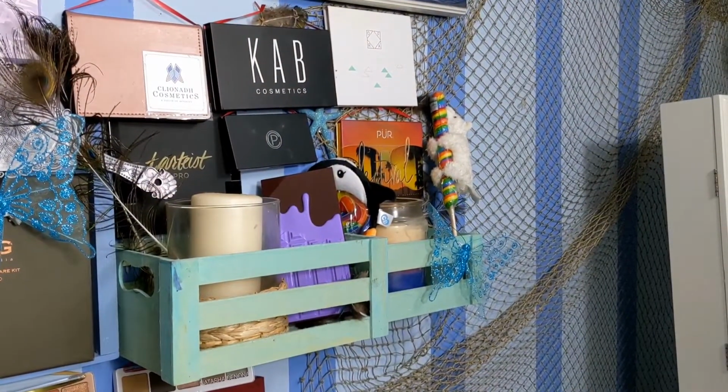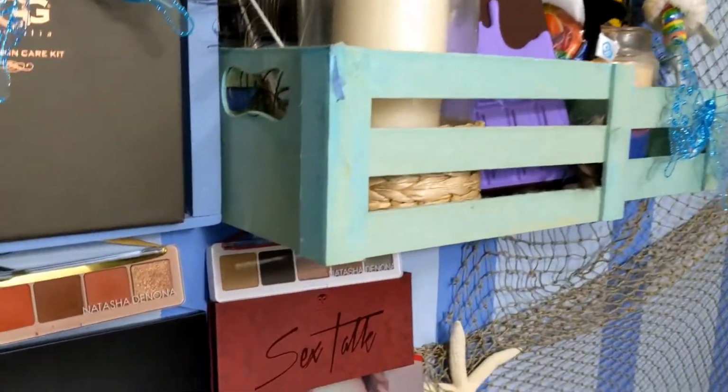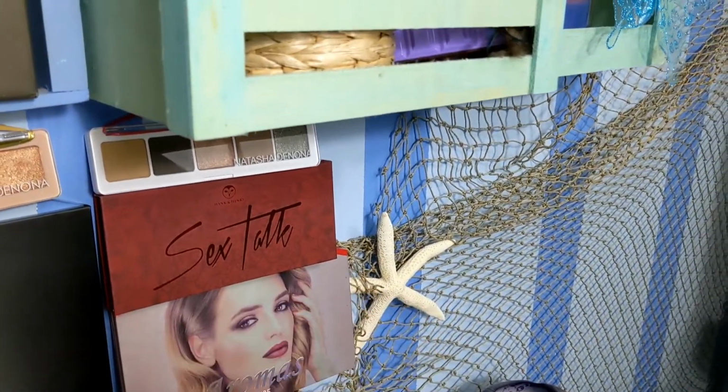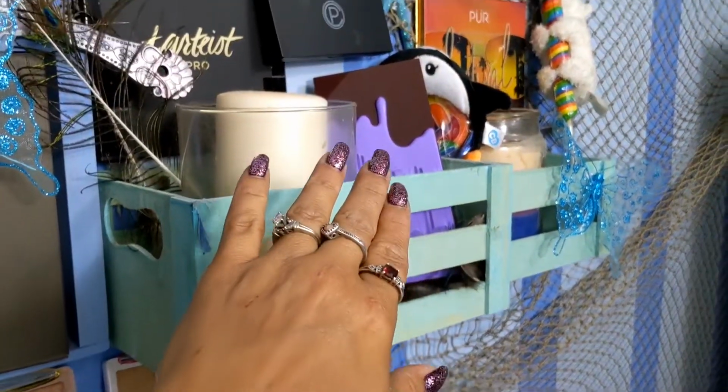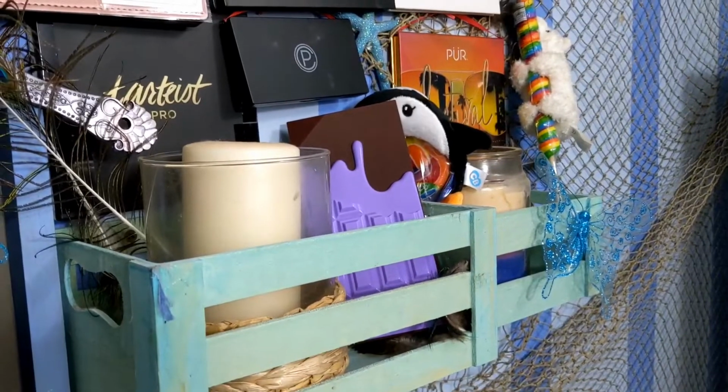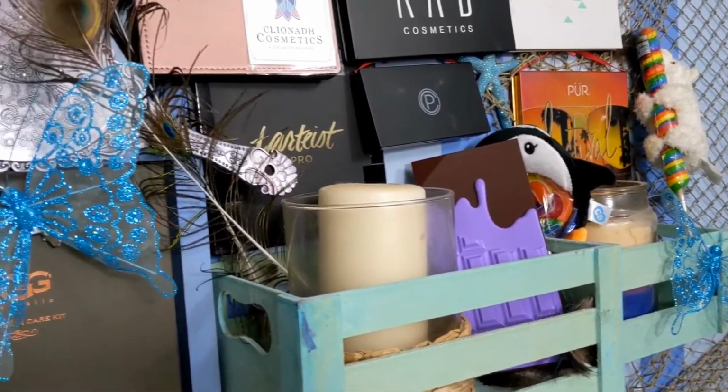All right, guys, now I'm going to go hang these on the wall and I'll show you guys the final results. The final results are the ones I just hung. Got some talk down here, aromas. I went ahead and hung some little starfish. I decided to not hang that horizontally because technically it goes vertically, so I just put it on my shelf up here. Be creative, you guys.